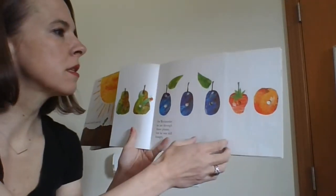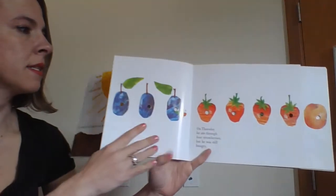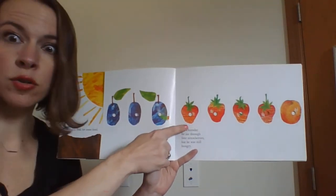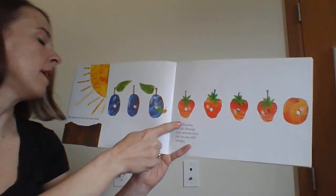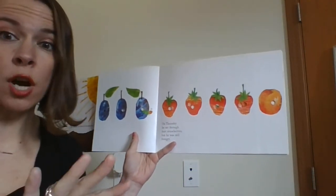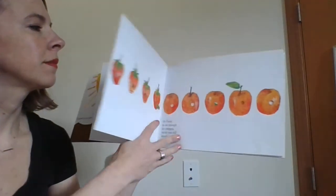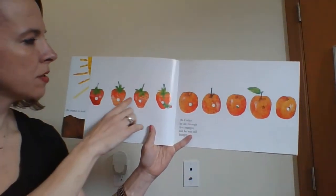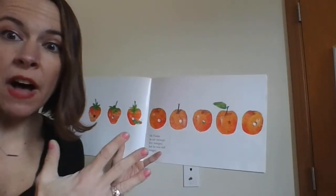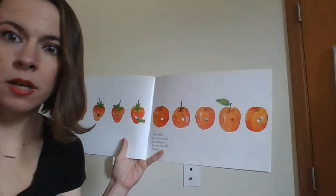Oh my goodness. Oh, I love strawberries. That must be what he eats next. Yep, there he goes. In one, two, three, and he's coming out. And those delicious looking strawberries again. On Thursday, he ate through four strawberries, but he was still hungry. There he goes all through them. And on Friday, he ate through five oranges, but he was still hungry.